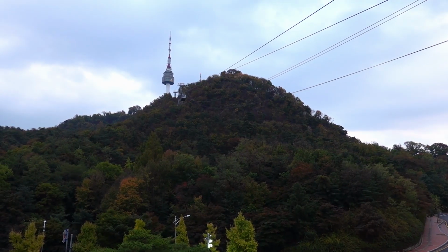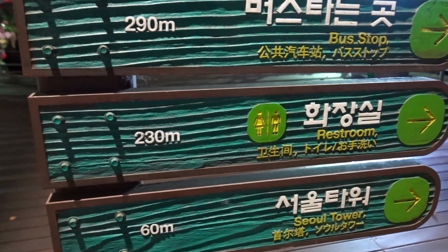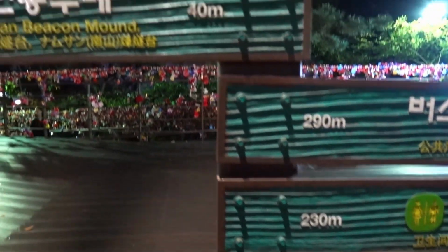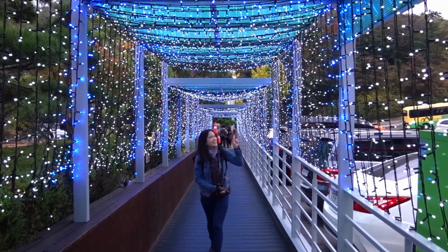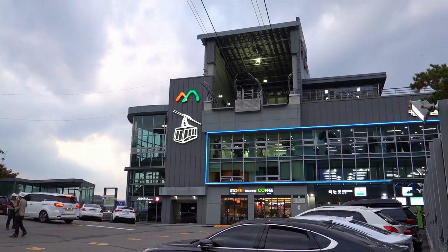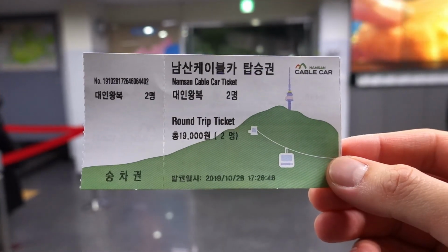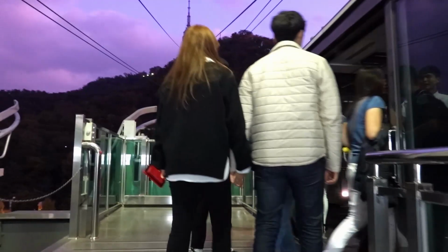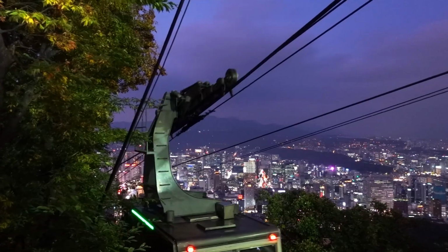Namsan Tower, located on Namsan Hill, is a must place to visit in Seoul. To get to the tower, you can walk, take the bus, or take the cable car. In our case, we opted for the cable car, which was the easiest and most fun way of getting to the top of the hill. A round-trip ticket for two only costs 19,000 won. There might be some queuing, but this short ride is worth it to enjoy the beautiful night view of Seoul.